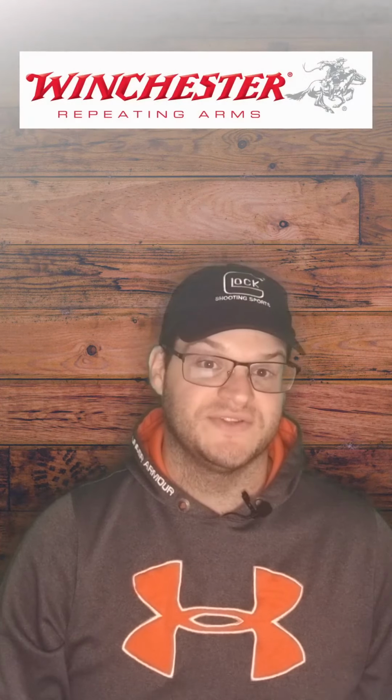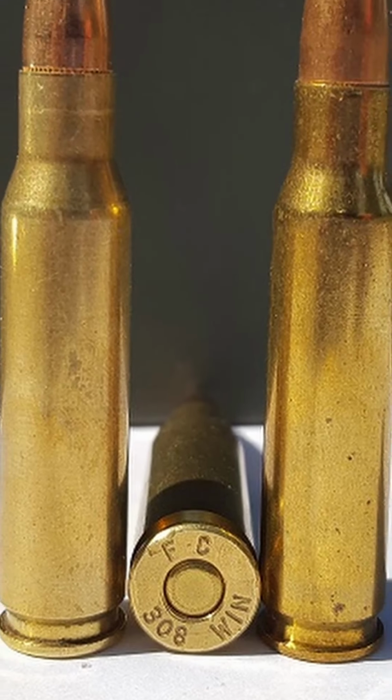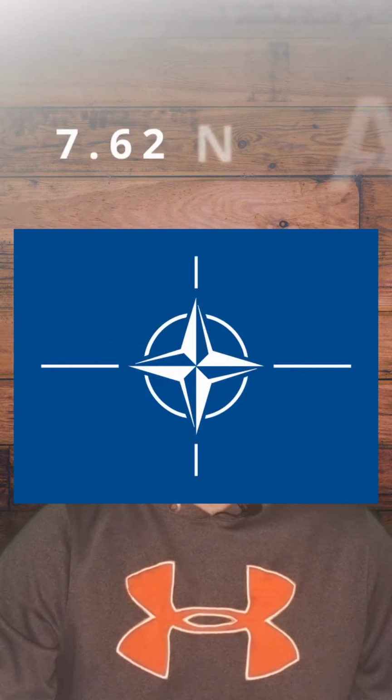Meanwhile, Winchester took this newfound knowledge and started to design their own commercial rifle round, and in 1952, the 308 Winchester was born, to the delight of hunters and sport shooters around the world. This beat the military adaptation by 2 years, and when it eventually saw service, it was given the designation of 7.62x51. In 1957, NATO also accepted this new round, under the abbreviation of 7.62 NATO.